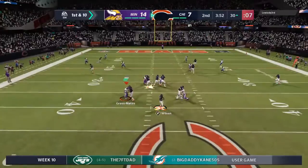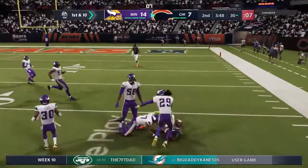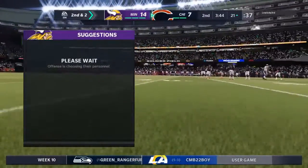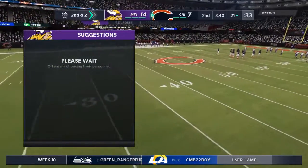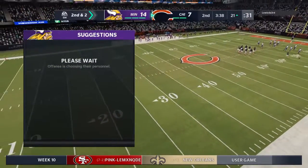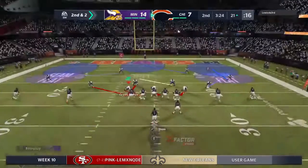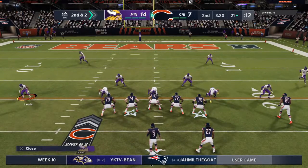On 1st and 10, it's Wilson. Finding Harris over the middle. A good pickup there. 8 yards on the first down completion to Deontay Harris. 8 yards on the pickup. Brings up 2nd and 2 at the Vikings' 21-yard line. Facing a 2nd and 2 after that last catch, good for 8 yards.